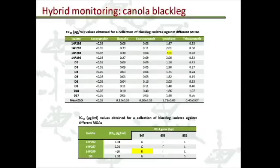Obviously, aprydium is not registered for blackleg. It's for sclerotinia. The fungus doesn't know that it's not the target disease, but it's still treated with a fungicide. So you select for resistance, even though you are not dealing with the pathogen with a spray application. Again, we have to correlate that with the genotype, and this is what we found. This is another new mutation in the target gene of aprydium, OS1, that is extremely similar to a mutation found in Botrytis cinerea. So it's not actually a surprise.